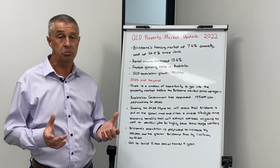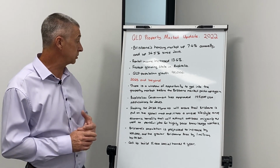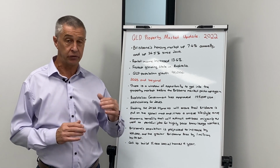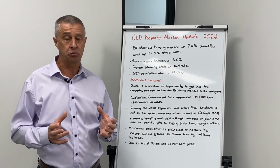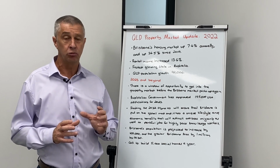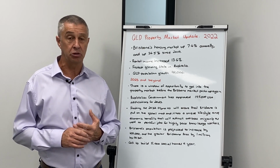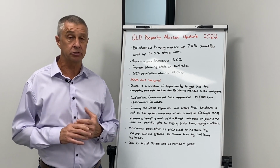So why do we think property prices are going to grow over the next few years? The Australian government has recently announced or approved 195,000 visa applications Australia-wide for next year. Now, even if only 100,000 of those take up those applications, that's a massive growth and need for property in Australia. And most of that population growth will go to the major capital cities. So there's going to be a lot of pressure on rental demand in Brisbane, Melbourne, Sydney, etc., which is only going to exacerbate the vacancy rate, and it's going to push up the rental income for sure.